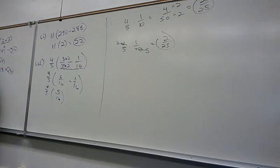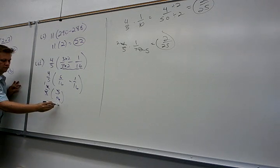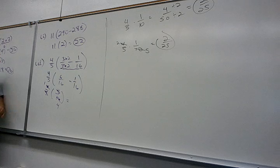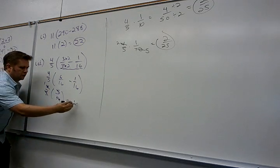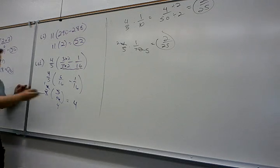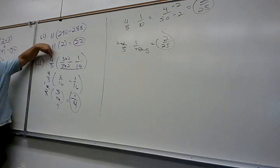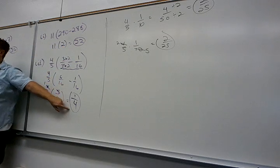So now what's the great thing about this one? Now the fives go away, and 4 goes into 16. 1 and 4. Now watch. I'll get this answer sometimes. What's wrong with that answer? No. 1. The 4 should be on the bottom. So all this mess, 4 fifths times 3 eighths minus 1 sixteenth, just ends up being a quarter.